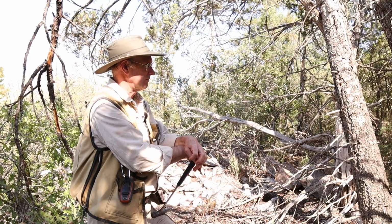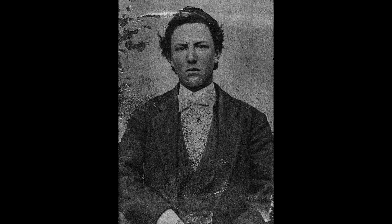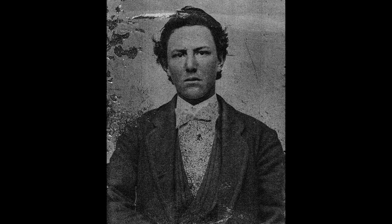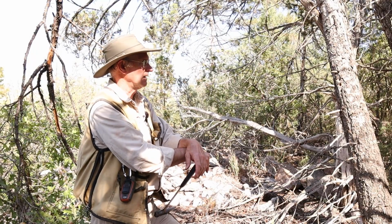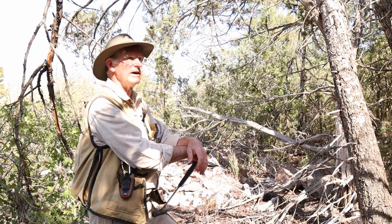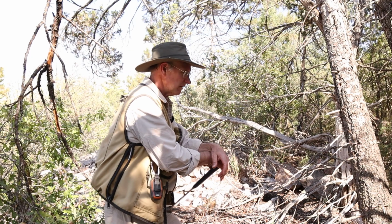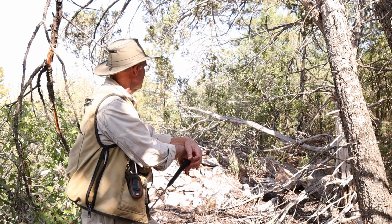His name was Merritt Aldridge, and I think he was 30-some years old. He left behind a pregnant wife, and I believe it was 4 or 5 children. So a pretty tragic fatality. He's buried in the Beulah Cemetery in an unmarked grave. But this is the most likely site for that accident.